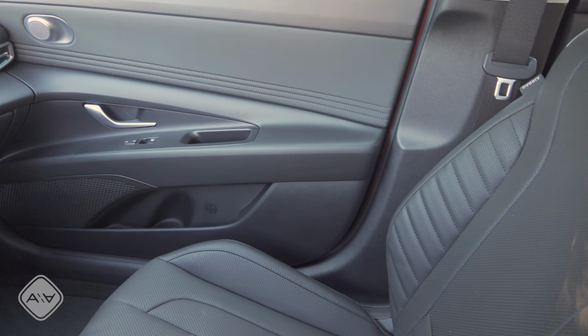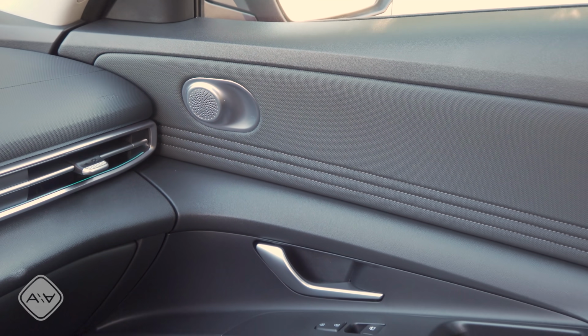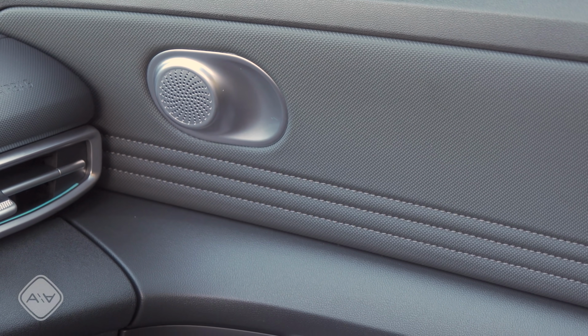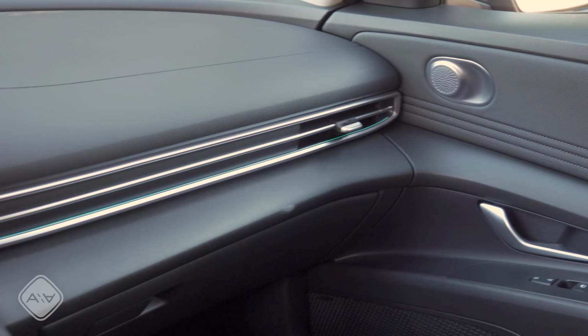Jumping into the hybrid, we have very much the same interior, but there are a few key differences. If we take a look at the door panels, for instance, we don't find the fabric inserts that we found in that other limited trim. In this model, they're imitation leatherette, a little bit more in keeping with the seat design. The seats themselves are also slightly different because these seats are ventilated in addition to being heated.